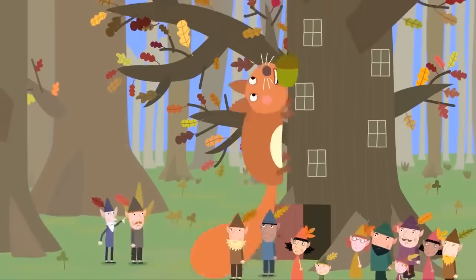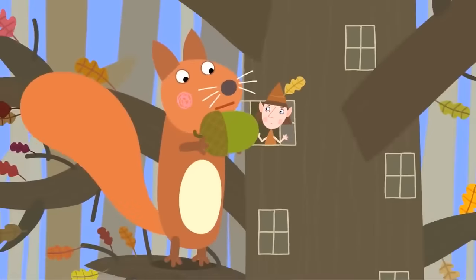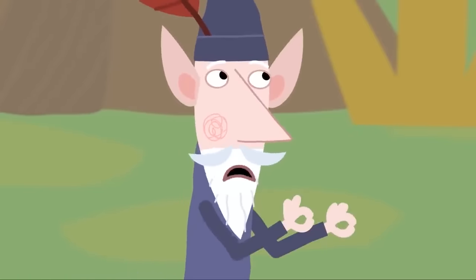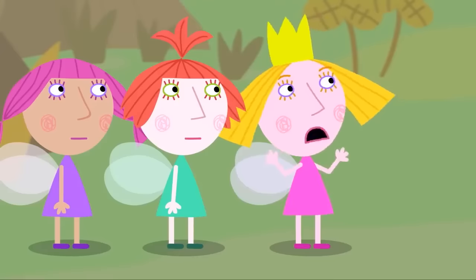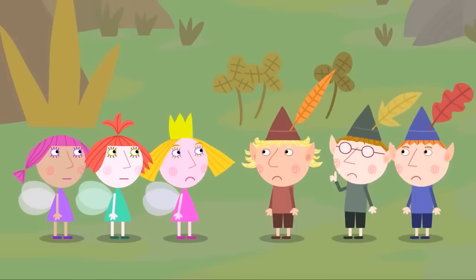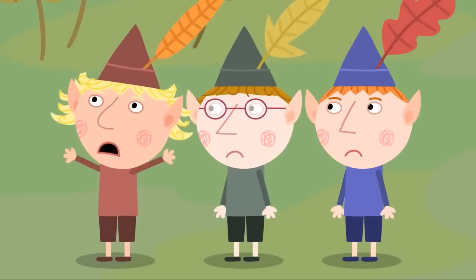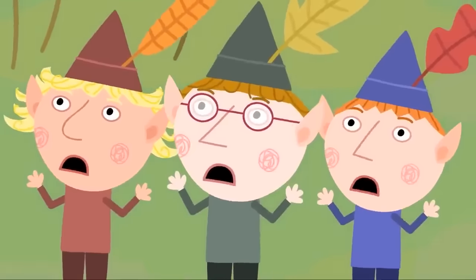There he goes! Mrs. Elf! Hello! Oh! Don't panic, Mrs. Elf! Just hand it back! Get out of there, Mrs. Elf! Quickly! Will somebody please tell me what's going on? One day every year, the squirrels come and store their acorns in the great elf tree. We call that day Acorn Day!